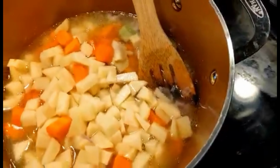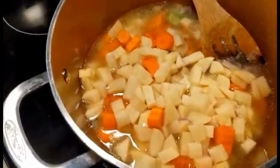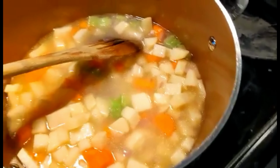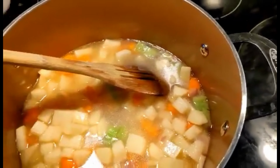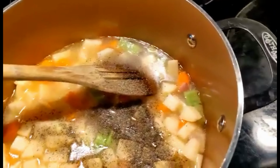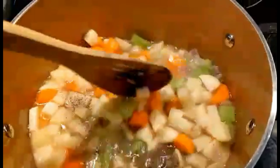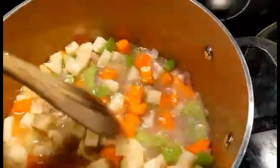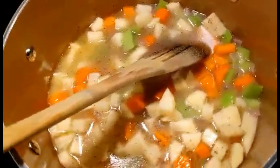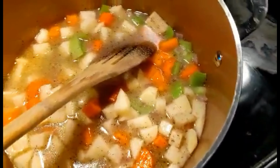Yay, there it goes. And then we're going to season to taste. It says pepper for me. I wrote this in my book. So we got some pepper in there. I like to see the pepper. That's when I know, hey, okay, that's enough. But remember, it's all to taste.